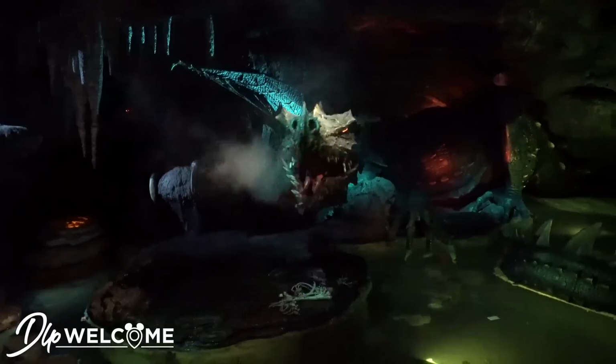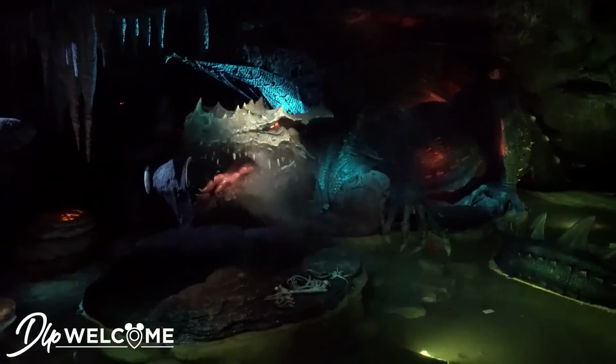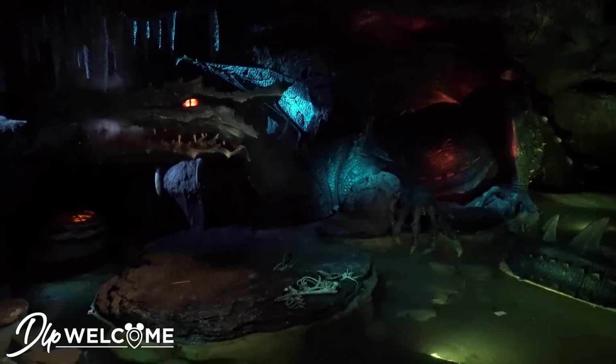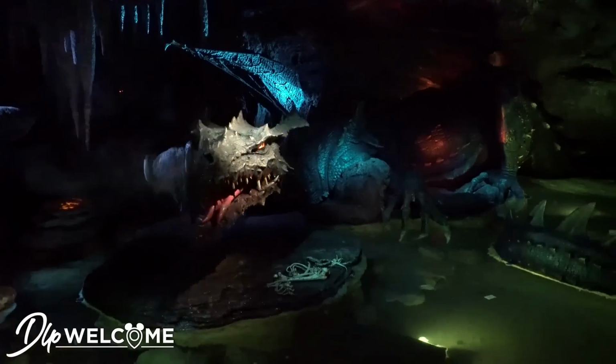And while the dragon is certainly imposing, several techniques were used to make the experience at the lair not too frightening for small children. By highlighting certain parts of its head with lighter colors, the dragon appears less frightening, but the whole experience is amazing.